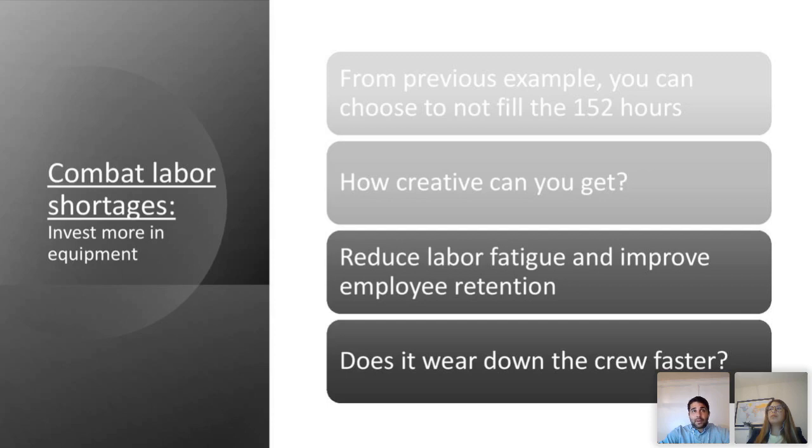Not necessarily by lowering your overhead. That will be difficult, right? But looking to do some key changes within some of the things that might affect your gross margin, right? So what is one of the big items that would affect that? Your productivity. And now let's talk about some of that equipment, right?